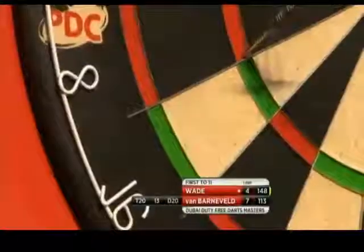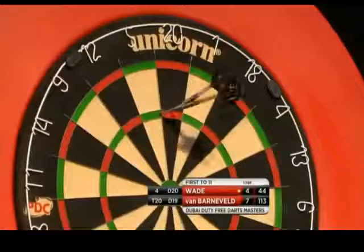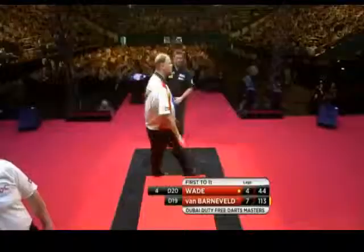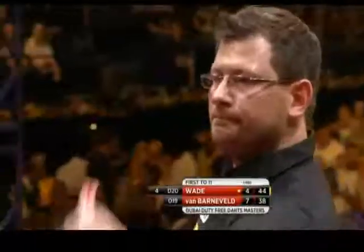We'll look at treble 16. 104. Well, treble 8 will do. 113. Leaves him a 2-darter, 113. The ask for Barneveld. Well, still got a chance here. Treble 20 leaves him double 19. Was 75. Unlucky. Drifted into the fives, but gives him a dart at a double. Now Wade for a 7-5.